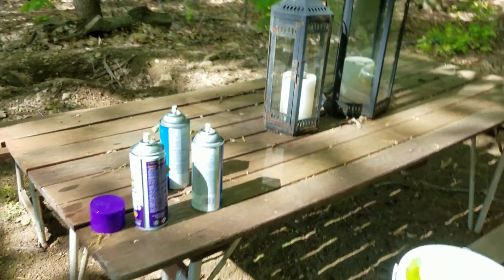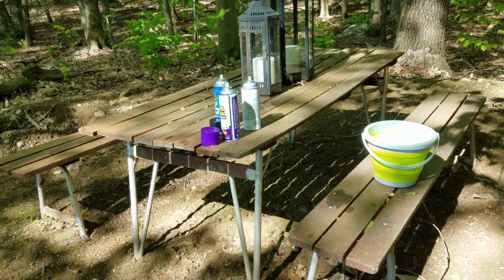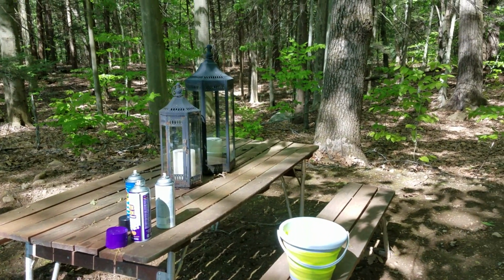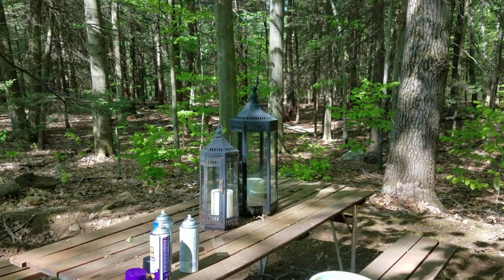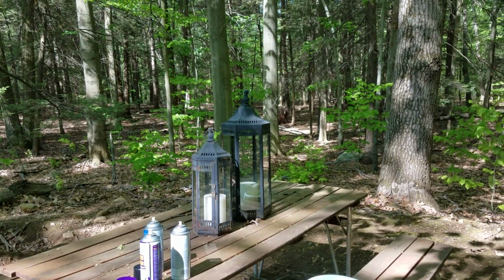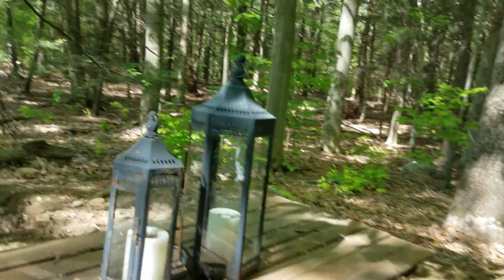This picnic table is a little janky, but I got it completely free 2 years ago off Facebook. So that was super cool. The lanterns, God, I want to say Pier 1 10 years ago. They were in my salon, and then they were in my house, and then they were in my townhouse. And when you have something forever, even if it's really cool. So 2 years ago I put them outside, but now I wrecked them because they weren't meant for outdoors.